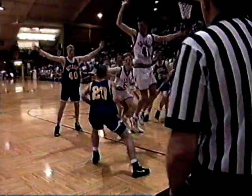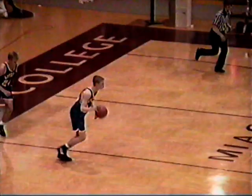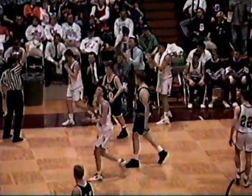Into Lee Peterson in the corner. Peterson against Cy Beslan. Gets it back to Karlsrud. Karlsrud left alone. Nice fake. The tip comes out to Gorton. Here comes Trevor Peterson. Rothsay trying to get back on D, but Peterson hits the three-pointer. The first one for the Staples Cardinals tonight. And that's a 7-0 run for the Cardinals. They go up by 4. And a foul on Lee Peterson. That's his second. 2:39 remaining first half action.